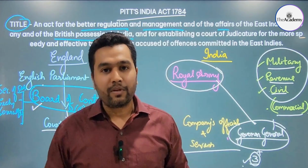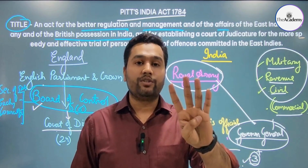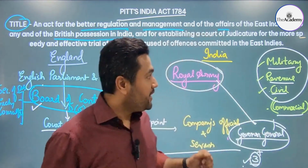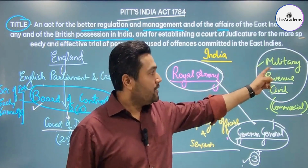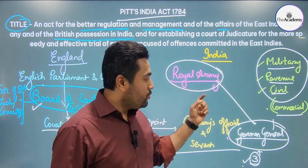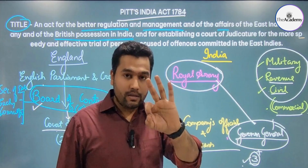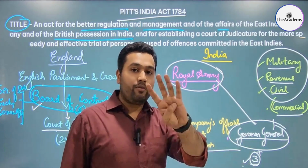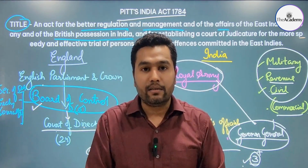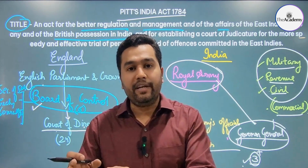Prior to that, all the company servants and officials were appointed as patronage of the Court of Directors. So the Pitt's India Act of 1784 is important for four major provisions. First was the establishment of the Board of Control comprising 6 members to regulate, operate and superintend the military, revenue and civil functions of the company. Second, to subsume all other governors under the Governor General, who also became the Commander-in-Chief. Third, to reduce the number of councillors from 4 to 3. And fourth, and the most important, is to lay down a policy so that the Governor General does not indulge in warfare with the native princely states.